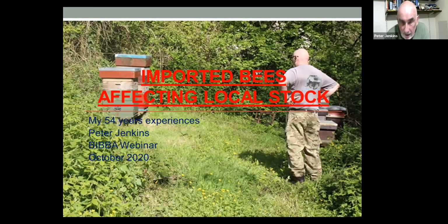Right, imported bees affecting local stock. This is what's happened. My experience is since the 1960s, really, and my father before me. This presentation is a history of how bees and beekeeping changed in Cardiganshire since about 1960. Not only has beekeeping in Wales changed over the past 50 years, but so has farming. Wales is predominantly a sheep and dairy area. It's wet, with good forage, a good grass growing area.